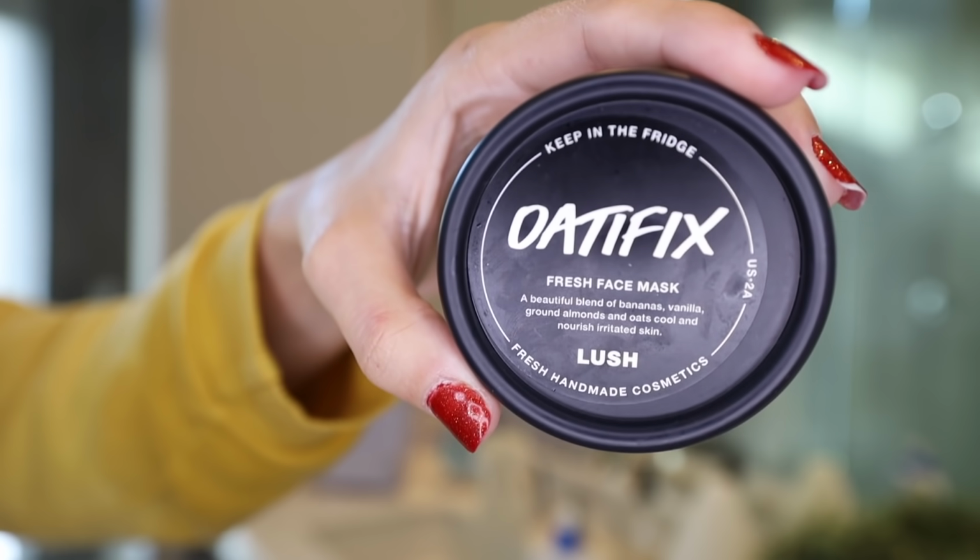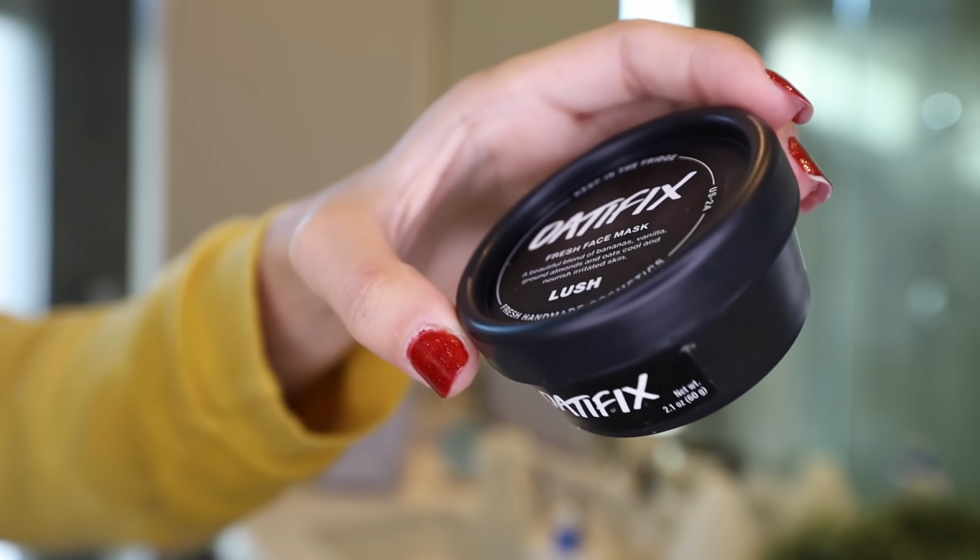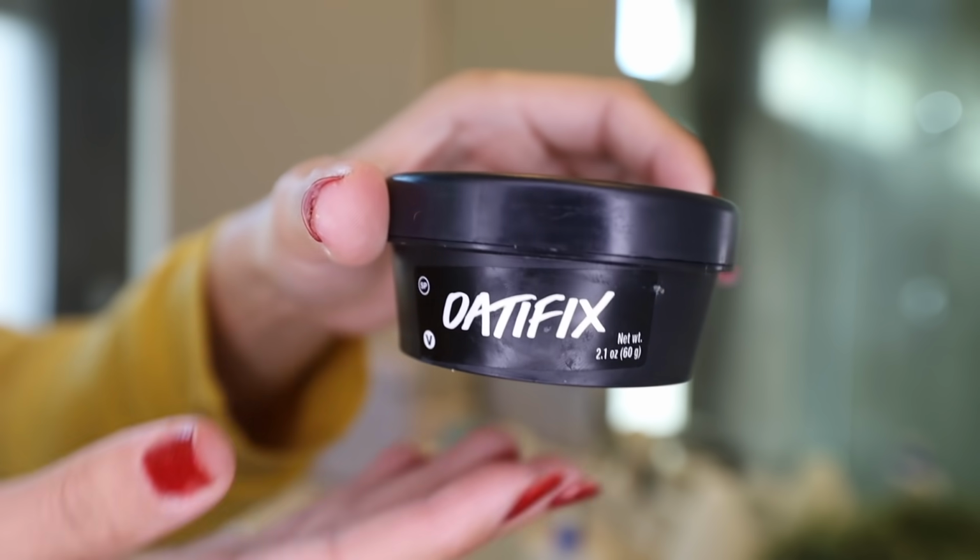This is one of my favorite skincare masks. It is from Lush. It has oatmeal and a whole bunch of other things to help hydrate the skin.